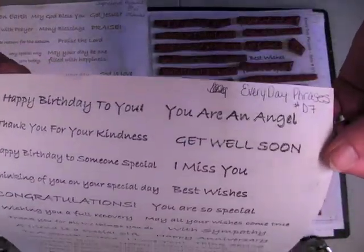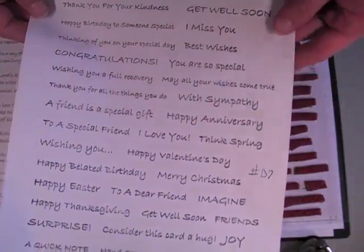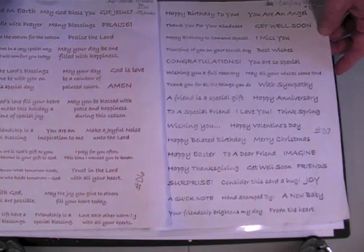And this one is the everyday phrases, and I use this one constantly as well. This one is really good for outsides of cards, and this one especially for insides of cards, although you could use these on, and I have used these on outsides and insides of cards.